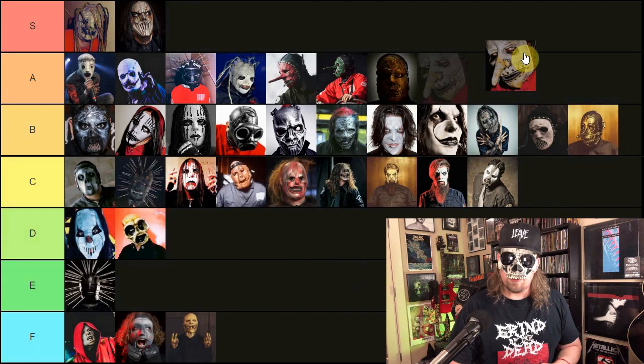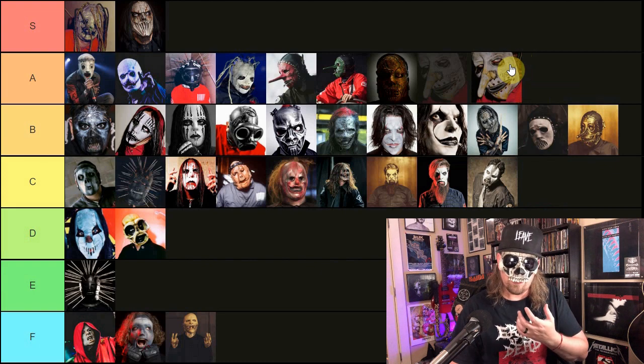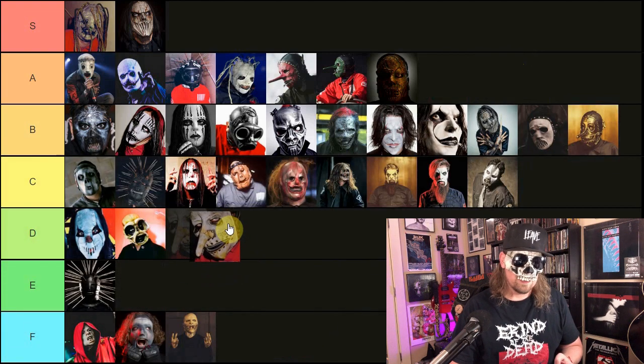All right, maybe one of the shortest variations of the Pinocchio mask. I don't like that they made it look more like a real nose on this version, and it's got too much nostril. It's too rounded out. It looks really goony to me. So this one's going to D tier.